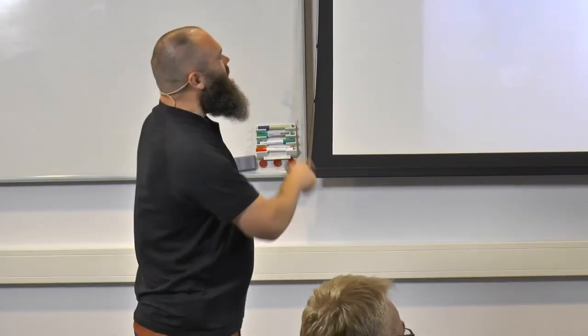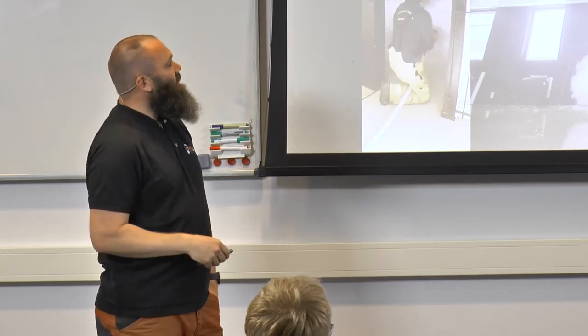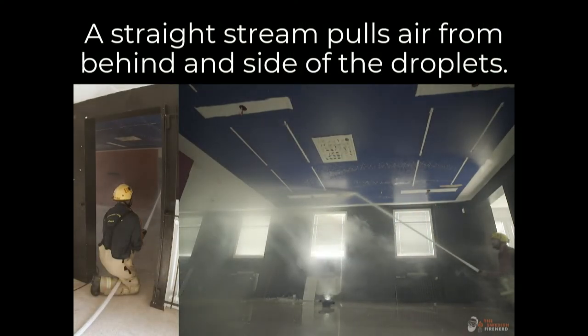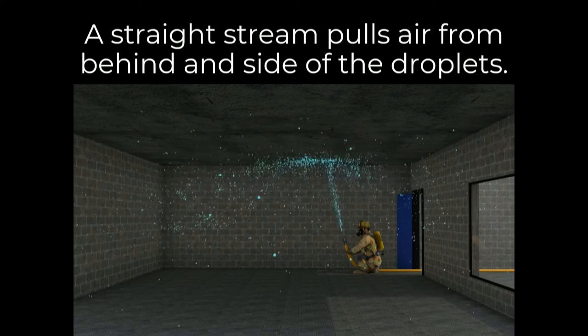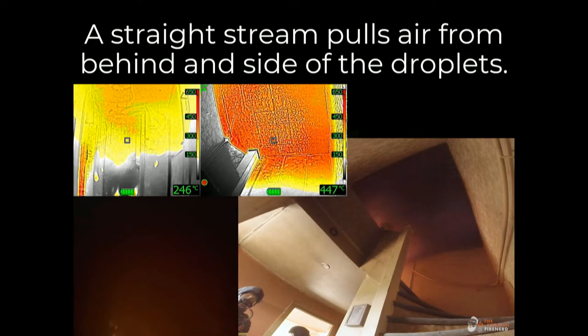But anyway, the physics of it is that you will entrain things up here and pull it down, or you will entrain things down here and pull it up. It's just physics. A straight stream pulls air from behind inside of the droplets. It's just that the straight stream creates the droplets up here instead of here, it goes up into the stream. So wherever the straight stream breaks up into droplets, that's where you have the entrainment. So if you have a straight stream up in the ceiling, you would have the negative pressure down here, and then it would act basically like a sprinkler.